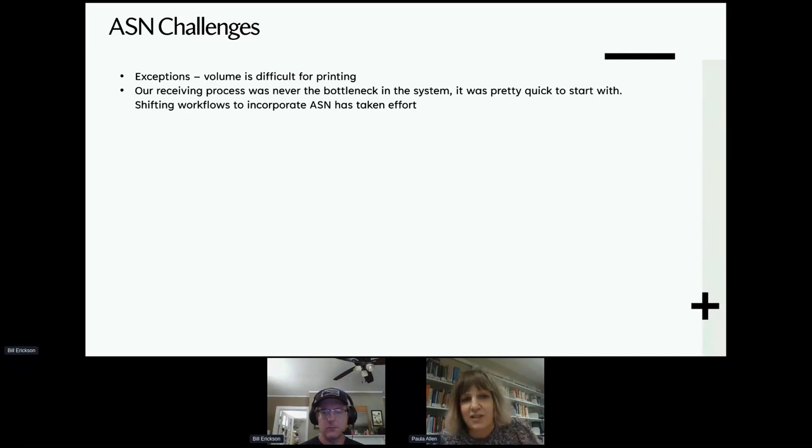As for other challenges, our receiving process was never really the slowest part of our process. That's cataloging. And I'm not sure if that's the same with everybody. You know, receiving was just one click.